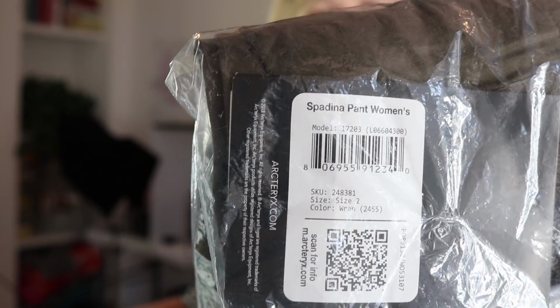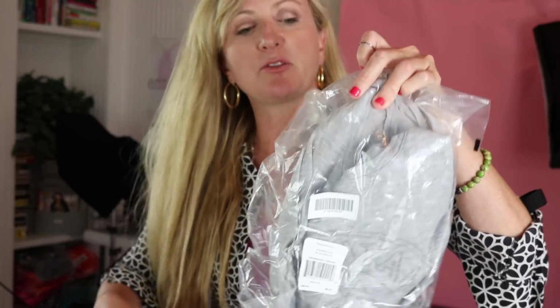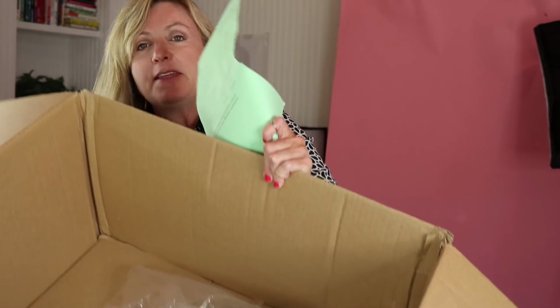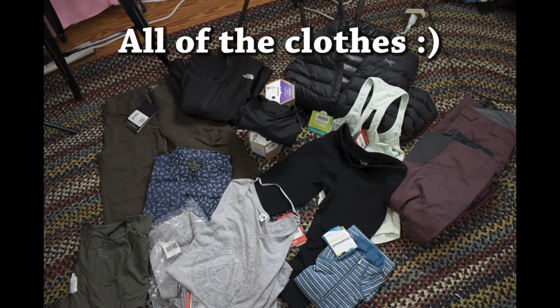Another tunic. This is a Serene top. And these are women's pants. These are nice pants. We got another of the tops, the performance training tops, like the one I just opened. So there's 3 of those. Okay, and that is the whole box. So let's take a closer look at our loot.